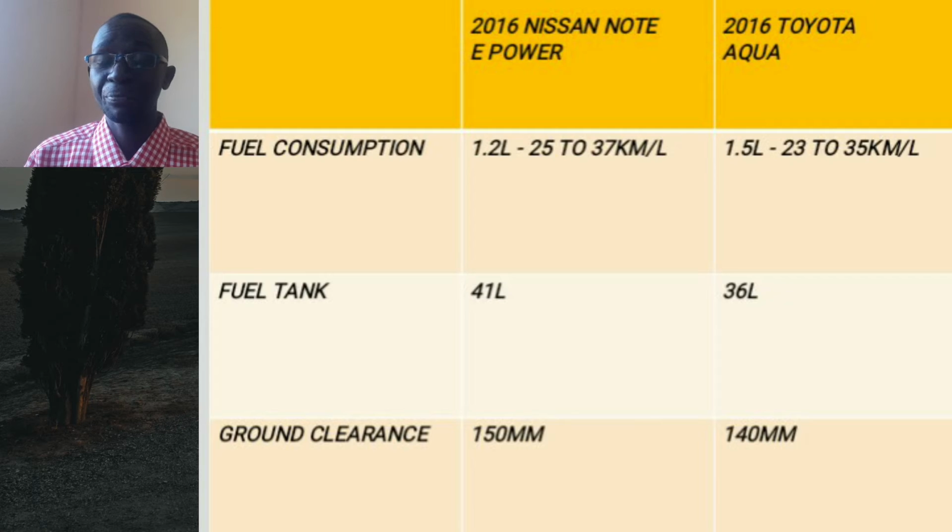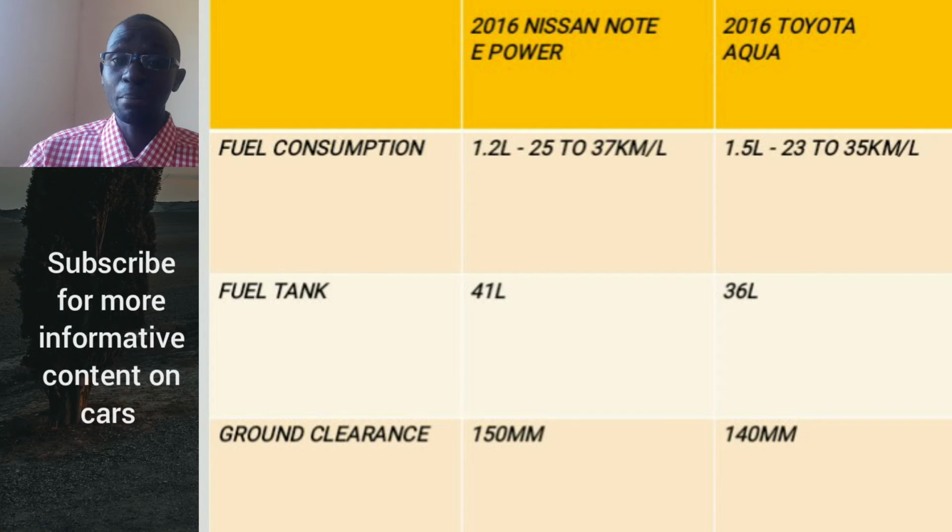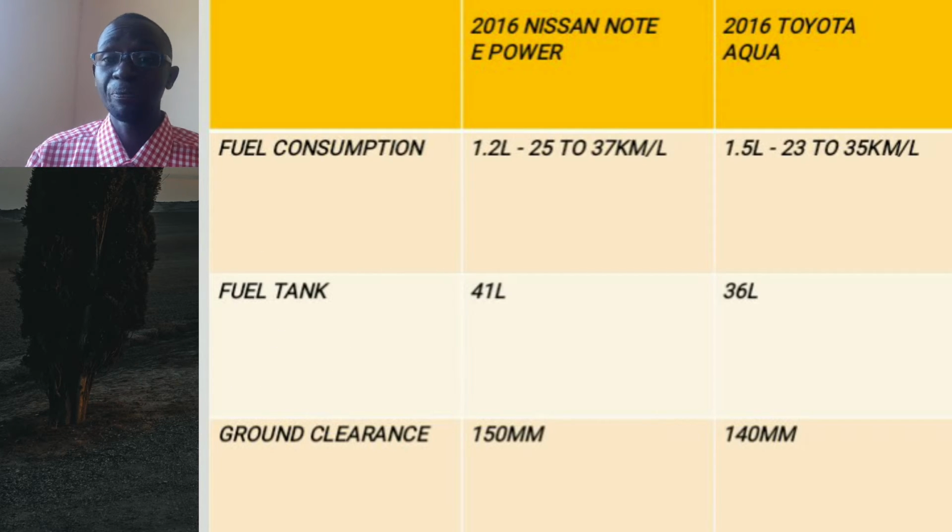you maintain the car. The Nissan Note e-Power has a 41-liter fuel tank, while the Toyota Aqua has a slightly smaller 36-liter tank. As for the ground clearance, the Nissan Note e-Power is better, measuring in at 150mm, while Toyota Aqua around 140mm. Both vehicles fall below the recommended 165mm clearance, but still they are not badly off. It's only those oversized bumps that will pose a big challenge.